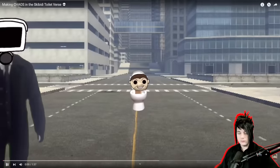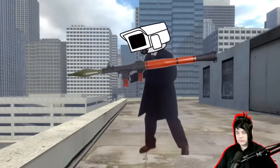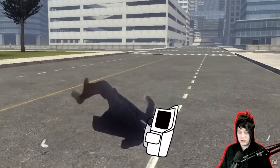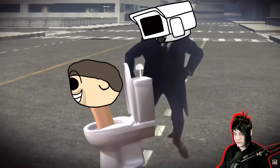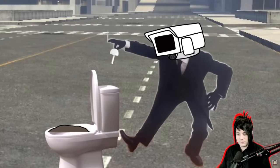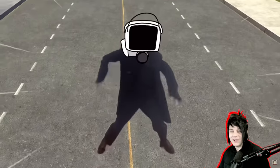Let's start the react. All right. Oh! Rocket launcher! RPG, actually, sorry. Wait, so these animations are tracked onto the actual models. That's pretty cool. Is that a real body? I think that's a real body. Boss toilet. Yes!